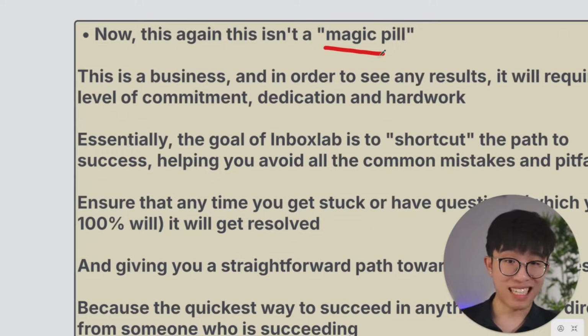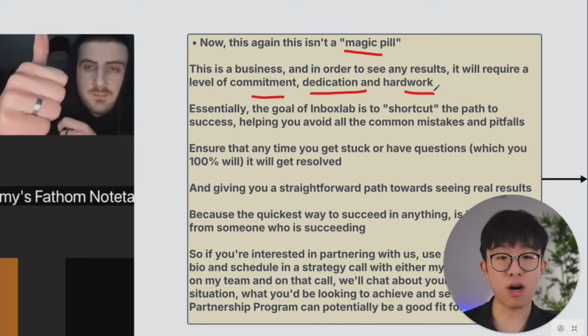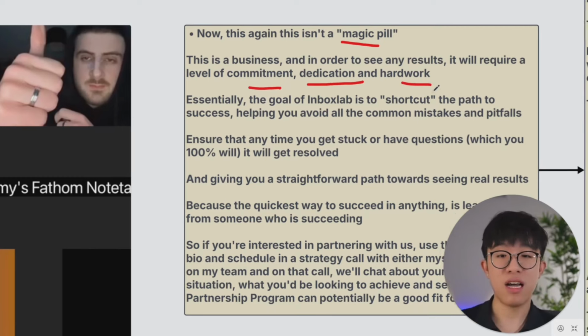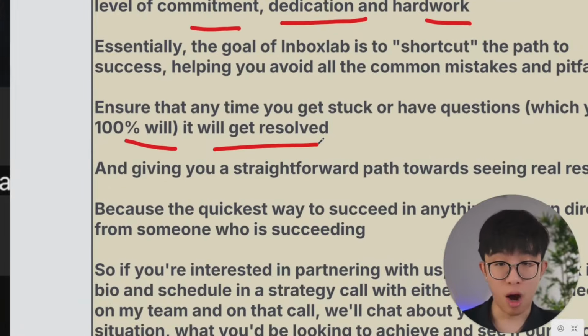Now again, just to be clear, what we do here at Inbox Lab, this isn't a magic pill. This is a business, and in order to see any results, it will require a level of commitment, dedication, and hard work. Because the goal of Inbox Lab is to shortcut the path to success, helping you avoid all of the common mistakes and pitfalls. Ensure that anytime you get stuck or have any questions, which again, you 100% will, all of that will get resolved.